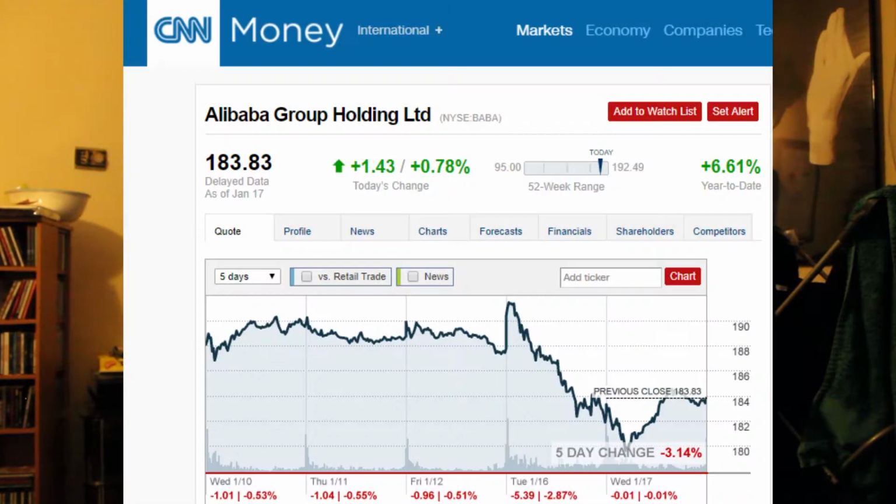CNN also has a TV channel as well. Some news that you probably want to be reading on there. The reason why I use CNN quite a bit is because we can get a lot of forecasts on there. It's great when you're looking at companies. Let's say, for example, I wanted to learn a little bit about Alibaba. I can go and search in the ticker symbol, BABA.